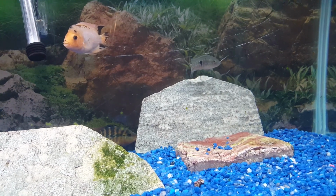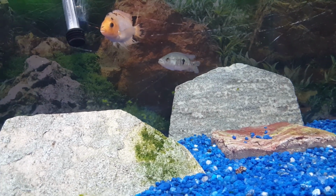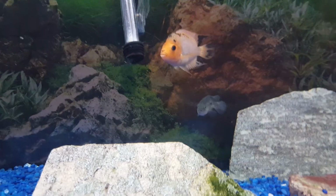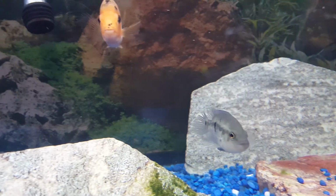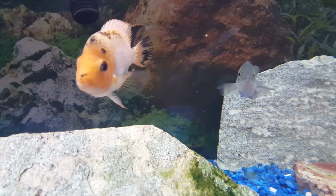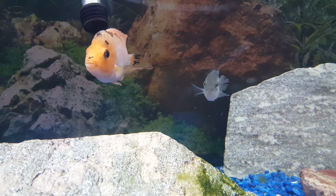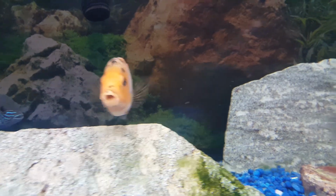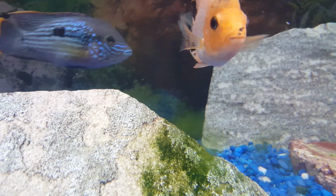The Dovi is getting chased around by everything else in the tank though, so the Dovi is the least dominant fish in the tank right now. I don't know how long that'll last. Being as though he is a Dovi, that is a Dovi. They coming to say hi. That Midas was, whoa. Attitude here. That's the first time I seen him do that.